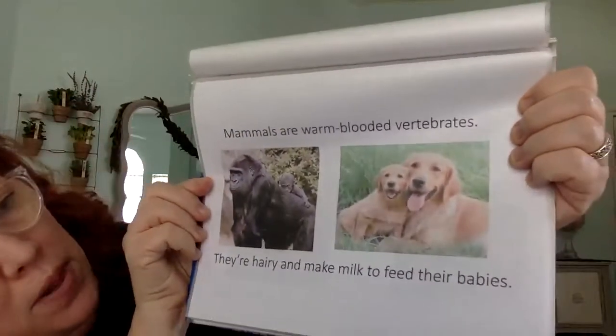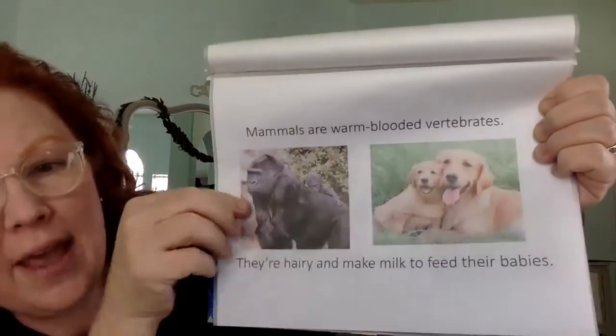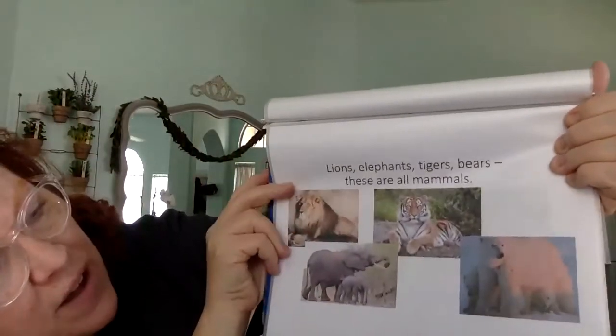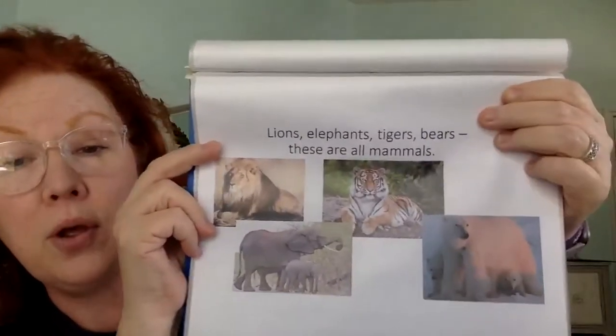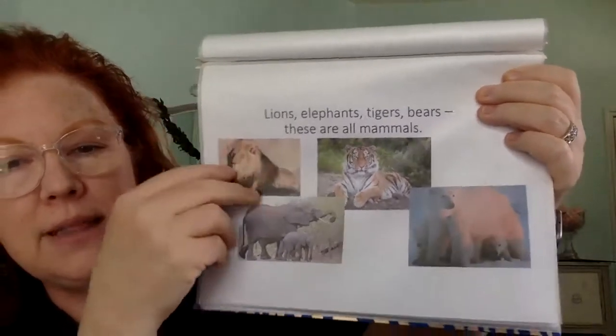Mammals are warm-blooded vertebrates. They're hairy and make milk to feed their babies. Some examples of mammals: lions, elephants, tigers, bears, these are all mammals. Look at that. It's a lot of animals. There's a lot of mammals.